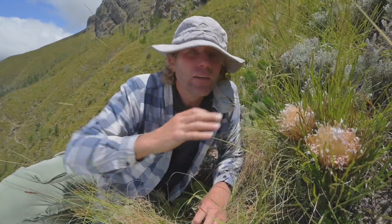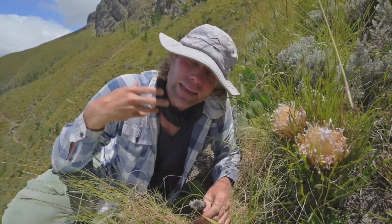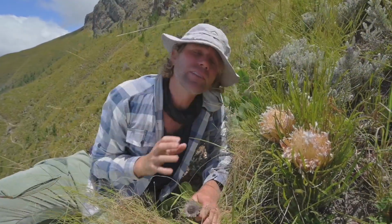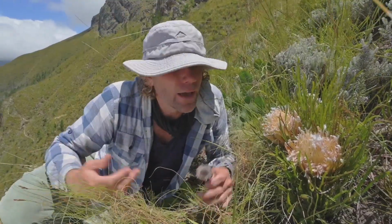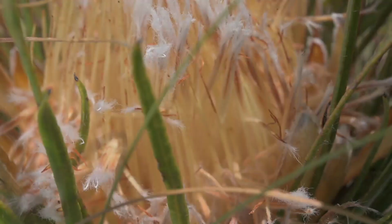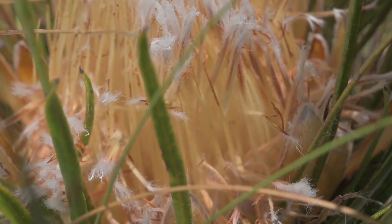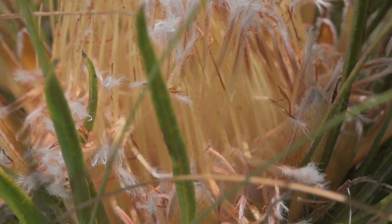Now when the seeds are ready, the rodents also harvest them and eat them. But they take a lot of the seed into their little burrows underground. And as we grow older, we all tend to forget some things, and so the mice do too. Some of the seed pips stay underground, and it's a perfect spot for them to germinate.